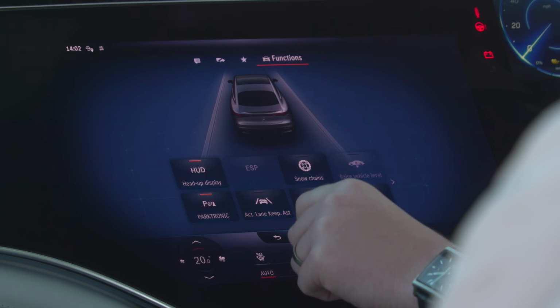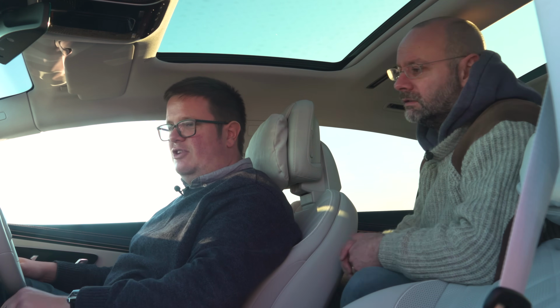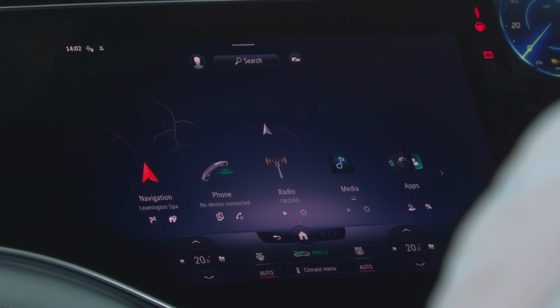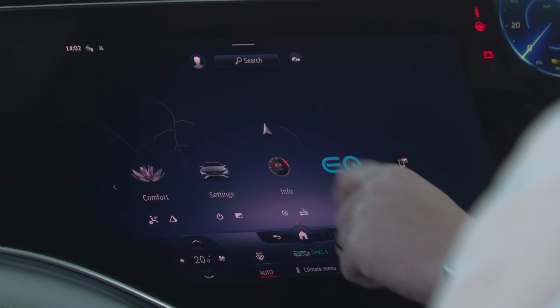I find it's still a bit hard to get to other things. It's often a click back to home and then a swipe, and often it doesn't recognise the first time you try it, and then you're into settings, and then you've got to wait for another menu. Oh, okay, well I need the lights.